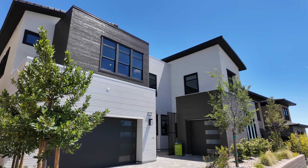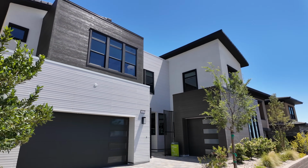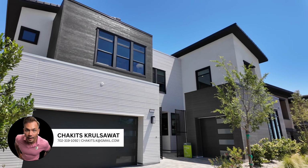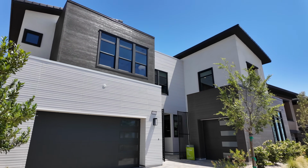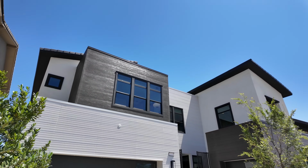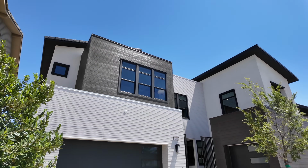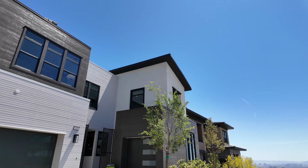Another day, another property home tour. So we're back, taking a look at this new product by Shawood. Look at this. I think I like this exterior better than the other two here.